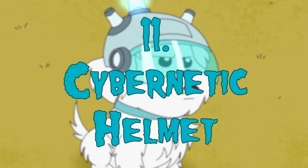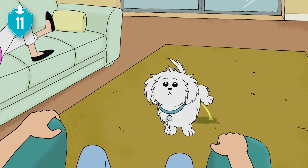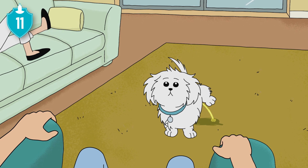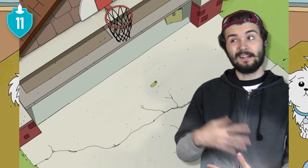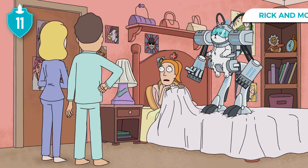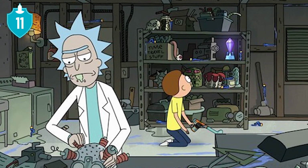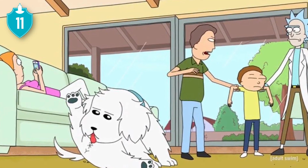Number 11, Cybernetic Helmet. For anyone who's gone through the struggle of training an animal, the thought of a cybernetic helmet capable of raising their intelligence level might sound like a godsend, until said animal realizes its ability to overthrow mankind. In episode 2, Lawnmower Dog, we see this whole scenario play out when Rick whips up a cybernetic helmet for the Smith family dog, Snuffles.